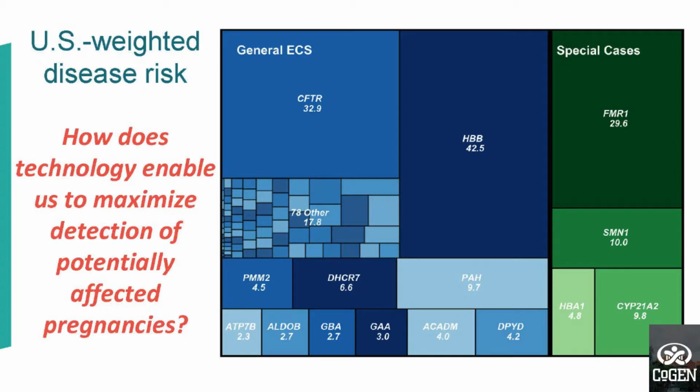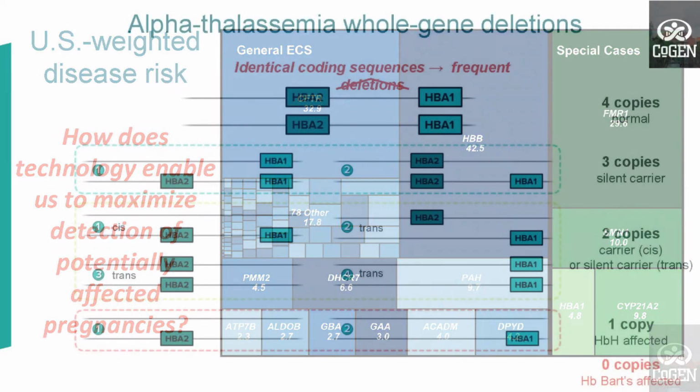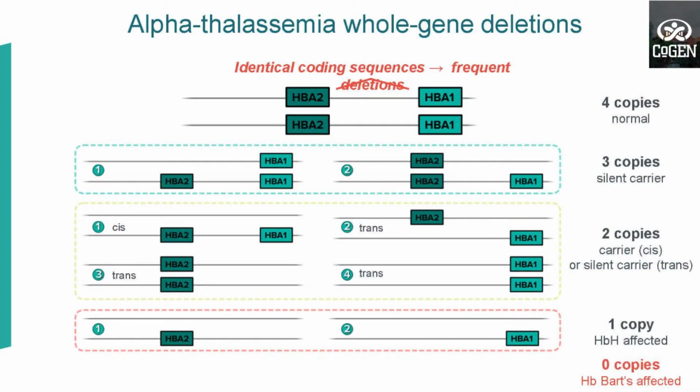CFTR, cystic fibrosis, is a common one, but I will also show you in another slide that this changes by ethnicity. So how do we maximize the detection rate? And then after that, a little bit on why it is important to maximize the detection rate. First of all, this is one of the complicated genes.